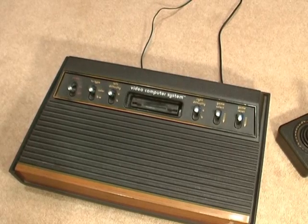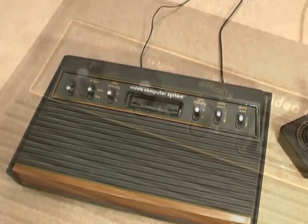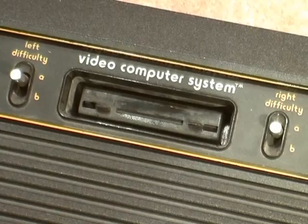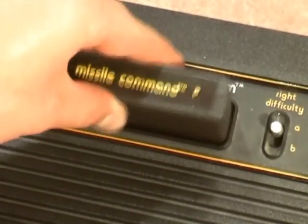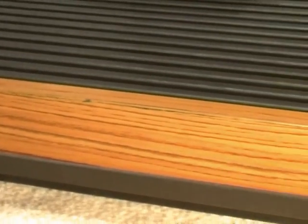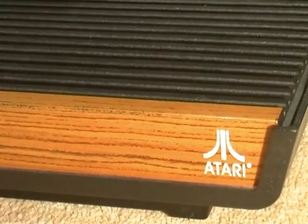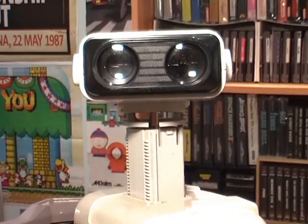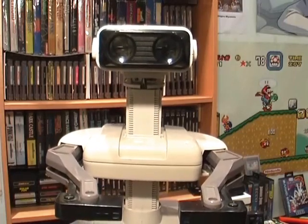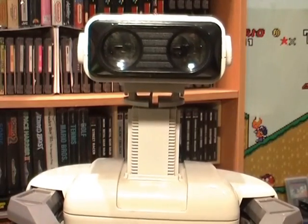At the front, you'll notice 6 switches. There's the main on and off switch, the TV type switch, difficulty settings and so on. And in the middle is the slot where you place your game cartridge into the system. Also, notice the highly polished wood grain front with the Atari logo on the right hand side. Very nice. Now that's real craftsmanship. Something you don't see on home consoles these days.